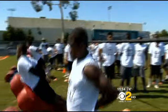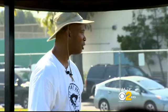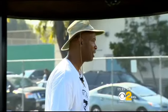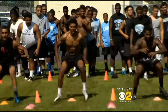Reinforcing tackling techniques that could keep someone from getting seriously hurt. The way you tackle will keep you safe. Okay, there's no accidents. Brain injuries are not accidents. People get paralyzed in football. It's not an accident.